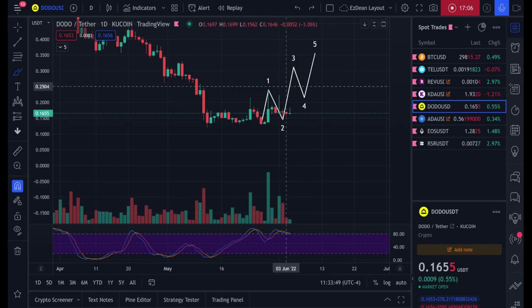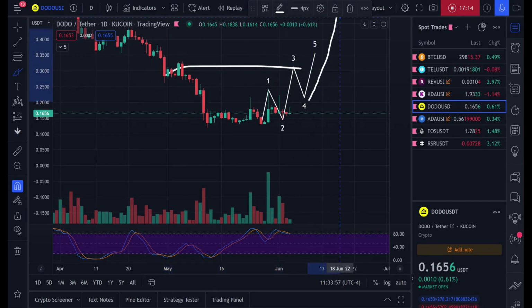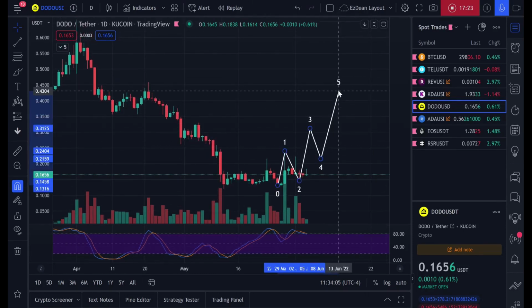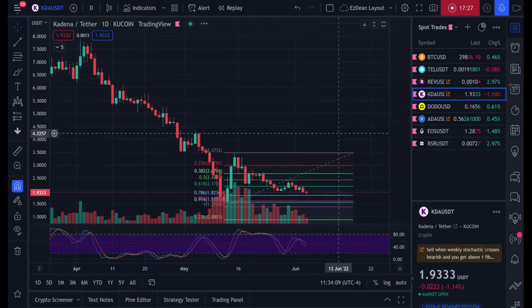And so the next move is your wave 3 up to this neckline. Okay, wave 4 creates your right shoulder for your inverse head and shoulders, and wave 5 goes up much more than I showed. Probably wave 5 comes up here somewhat. Yeah? So that's what I'm seeing on Dodo. Okay? Kadena.